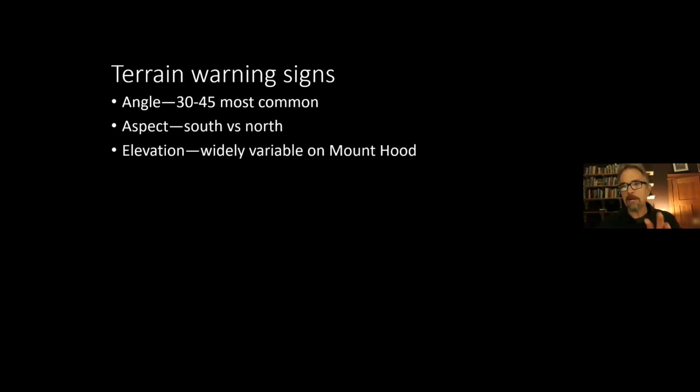I already talked about how elevation was variable on Mount Hood, but aspect is different too. If you look at Mount Hood, or even if you look at other areas you're skiing, the shaded north side often stays cool and is somewhat protected from direct sun exposure, whereas the south side, for example, on Mount Hood, White River Canyon, that popular snowshoe cross-country ski area, can just get baked even in midwinter. So aspect makes a difference.